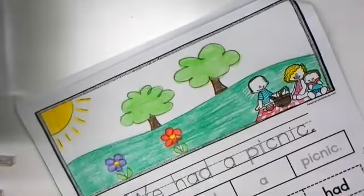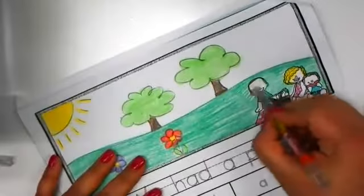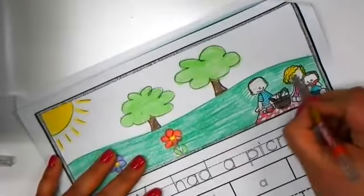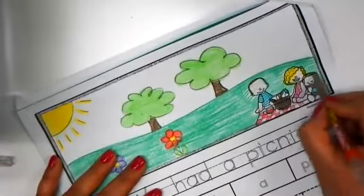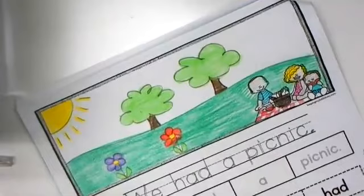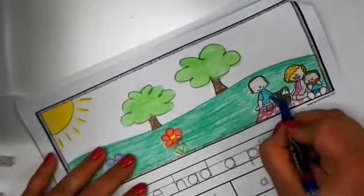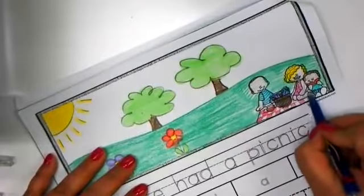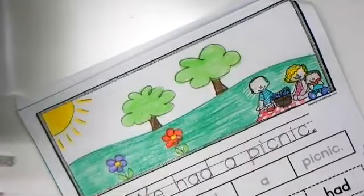And then let's see here, I'm gonna color their skin. So light brown. Mom too. Okay. Let's see, I got one more thing. Color the dad's pants. And shoes. I'll color the bottom of his shoes brown too. Perfect. That looks beautiful.